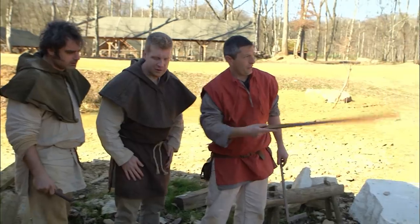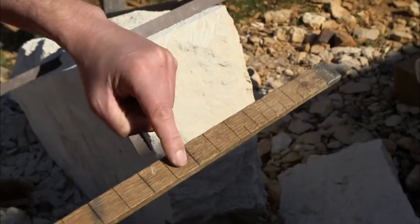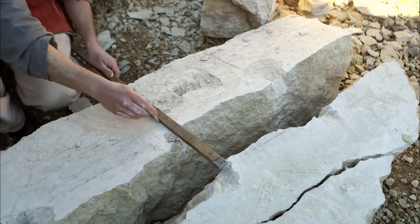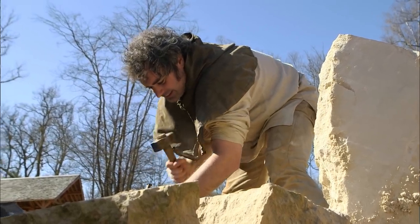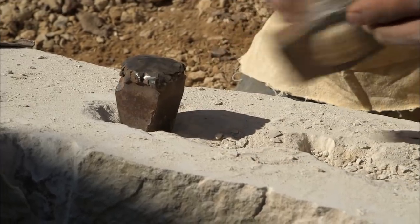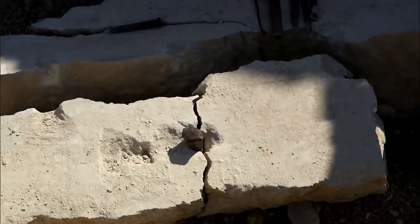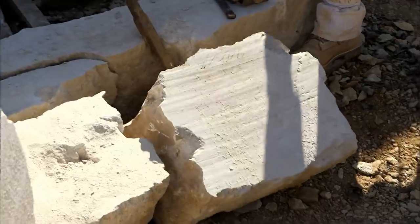We need, for a chapel tower, a lot of stone, 10 inches. First, the boys use their splitting skills to create rough limestone blocks under the supervision of stonemason Abdelilah Abid. The wedges in. Now you can try the big one. Yeah, the big hammer. Perfect. Again! Again, very good.